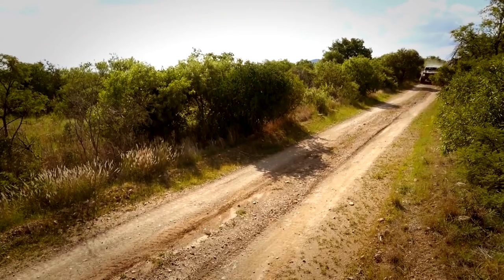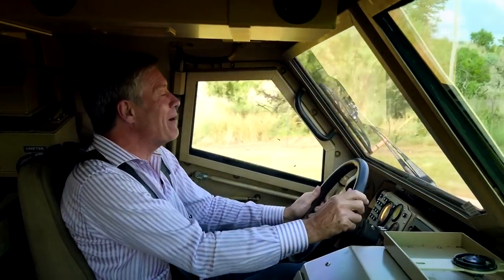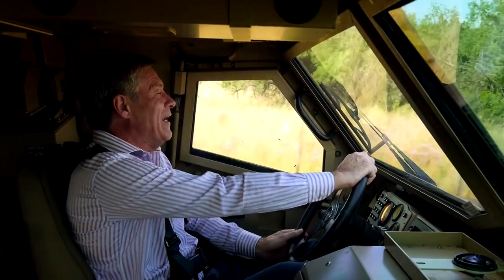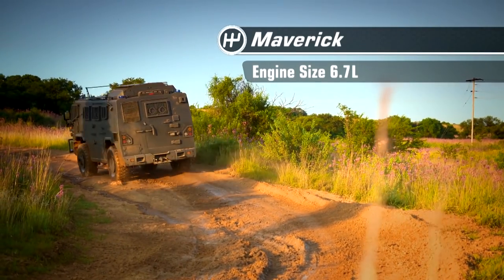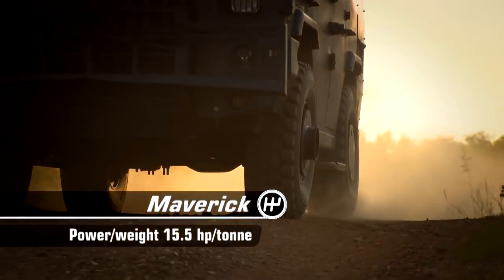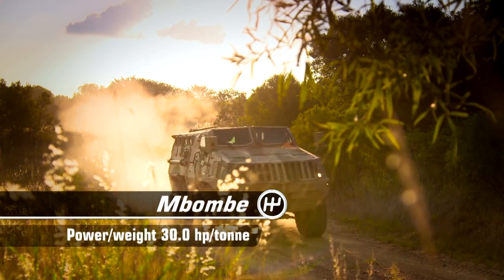Now, I've had some tough races on fifth gear, but this one is going to be a doddle. I made sure I've got the most powerful Paramount car: an 8.9-litre, six-cylinder turbo diesel, 450 horsepower, while I had a 295 horsepower engine. And to add to my woes, my Maverick was heavier at 19 tonnes compared to the Mbombe, which weighs 15 tonnes.